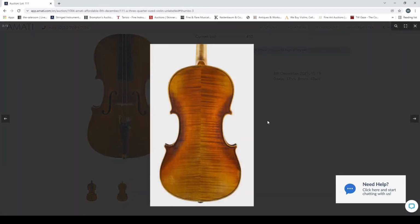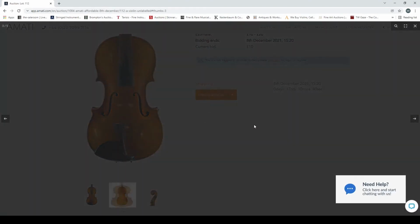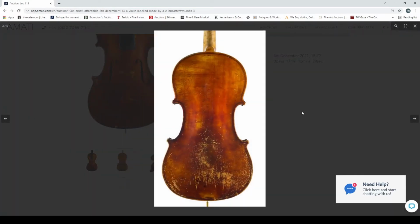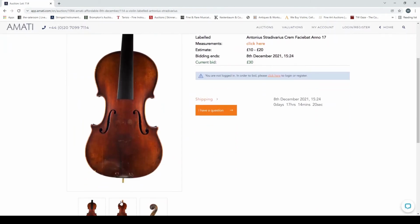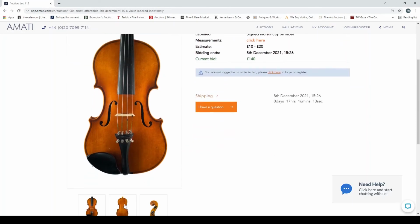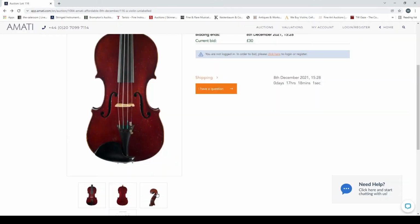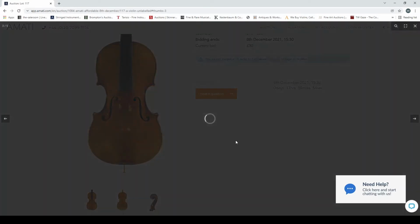Three-quarter size violin. A violin unlabelled. Violin labelled, made by AC Lancaster in Cornwall. Violin labelled Stradivari. Interesting back. Violin labelled but unreadable. A violin, unlabelled. Another violin, unlabelled.